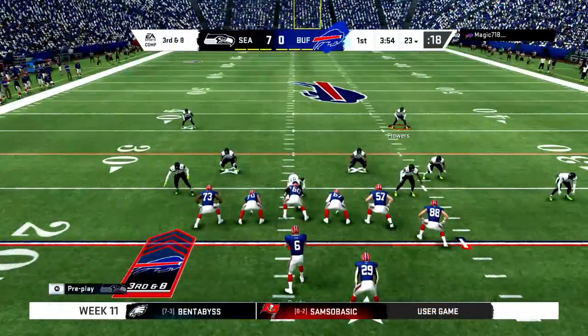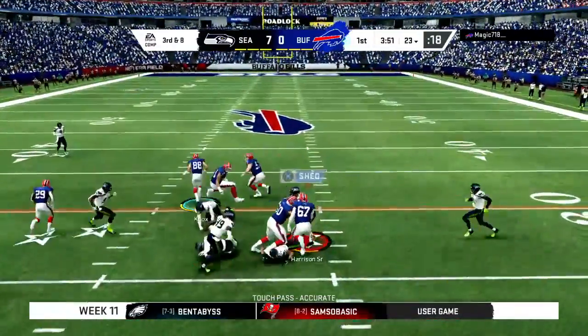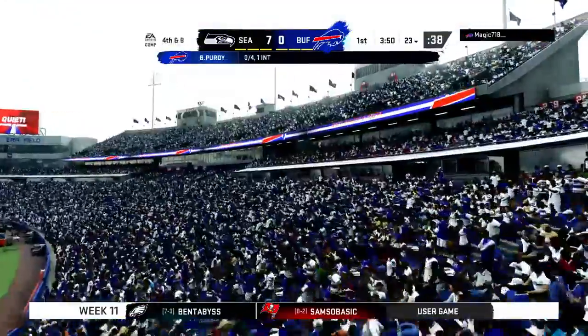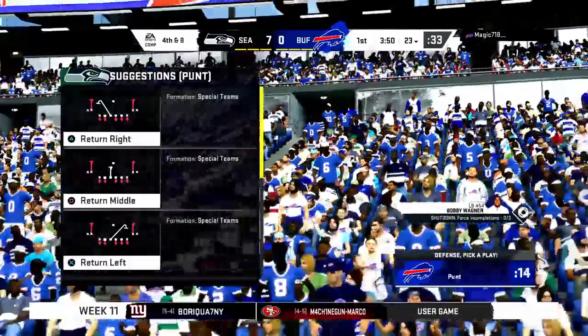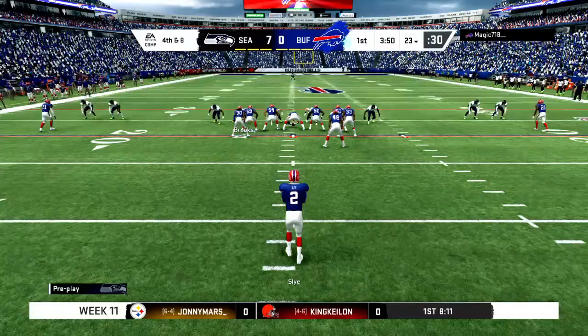So the failure to connect on 2nd down leaves him staring up here at a 3rd and 8. Now throwing on 3rd down there, but he cannot connect. That makes them now 0 for 2 here in the first quarter on third down conversions. And now they'll look to their defense because they need them to step up so they don't fall further behind here in the early going.